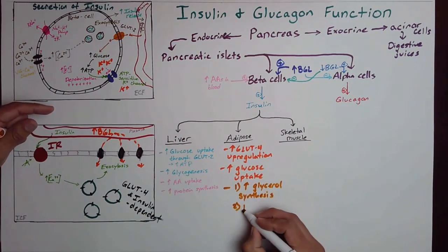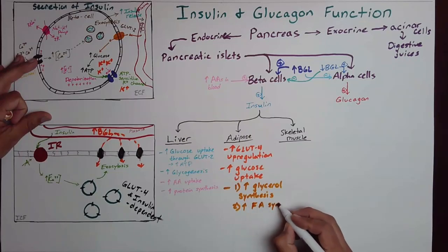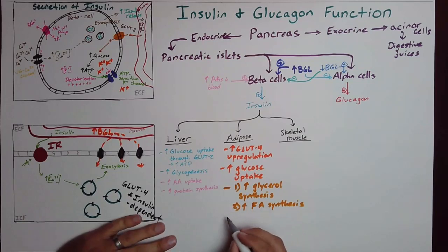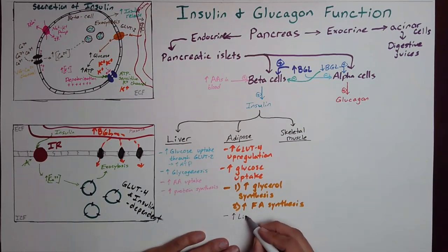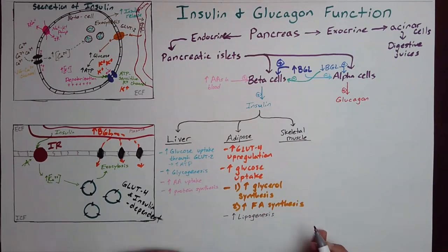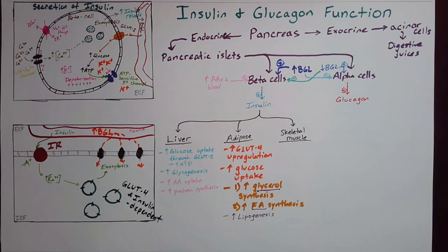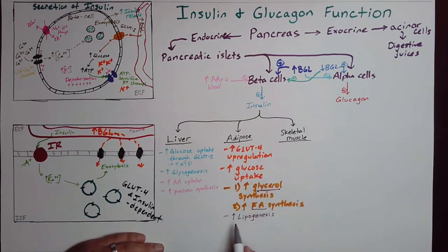We can actually convert portions of glucose into fatty acids, increasing fatty acid synthesis. Then the adipose tissue can take that glucose and those fatty acids and combine them. When it combines these, we're increasing fat production, making new triglycerides. What is this called? Lipogenesis. As we make new fat out of glycerol and fatty acids, this process is called lipogenesis. So in adipose tissue, insulin directly allows for glucose uptake, and it triggers some enzymes that start to make new adipose tissue.